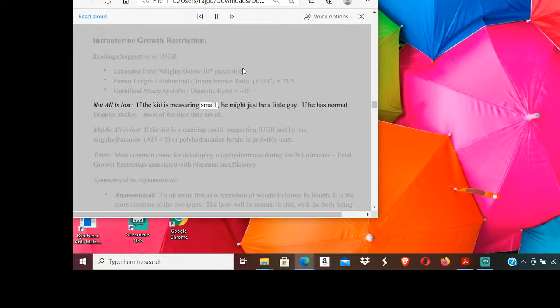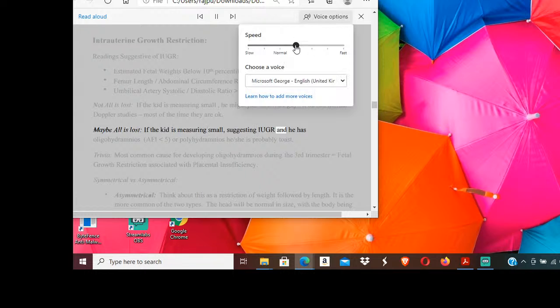Not all is lost. If the kid is measuring small, he might just be a little guy. If he has normal Doppler studies, most of the time they are okay. Maybe all is lost if the kid is measuring small, suggesting IUGR, and he has oligohydramnios, low AFI.